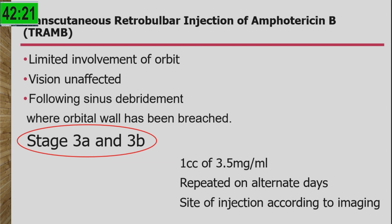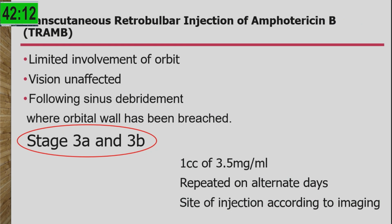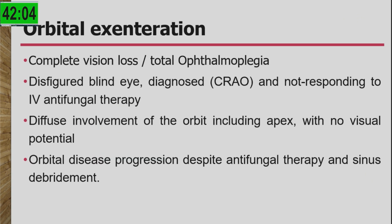Here the dose is 1 cc of 3.5 milligram per ml. We have to reconstitute the amphotericin B to get a concentration of 3.5 milligram per ml, and it should be repeated on alternate days, and the site of injection can be varied according to the imaging. Orbital exenteration is indicated only if there is complete vision loss and total ophthalmoplegia, and if you feel that it is not responding to our intravenous antifungal therapy, if there is a diffuse involvement of the orbit including the apex with no visual potential. In such cases only we'll move on to orbital exenteration.